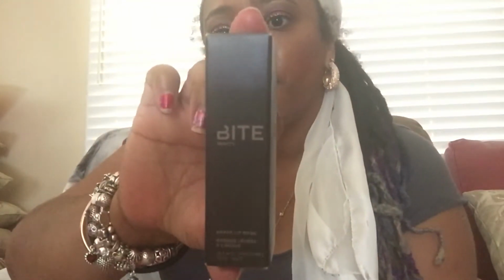This is number two. This is called the Bite Beauty Agave Lip Mask. That's what it looks like, and it is 0.52 ounces. I get this at Sephora, and this is more of a high-end product, but it lasts you a really long time. This is what the packaging looks like, and a lot of people complain that the packaging peels off and makes a big mess.